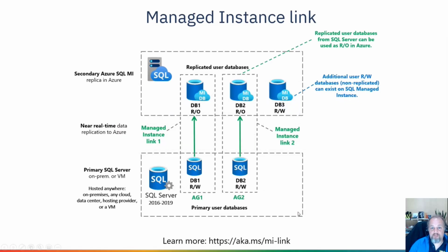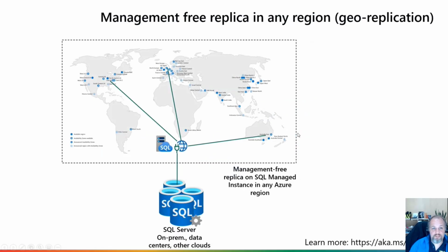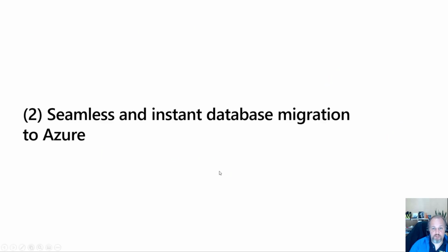So what can you do? You can migrate your databases one by one. Currently, managed instance link is on database level. So if you have 100 databases, you need to establish 100 links. We won't throttle or limit you. So it works fine. And you can place your managed instance wherever it serves you best. Or you can use it for a near zero downtime migration to Azure.